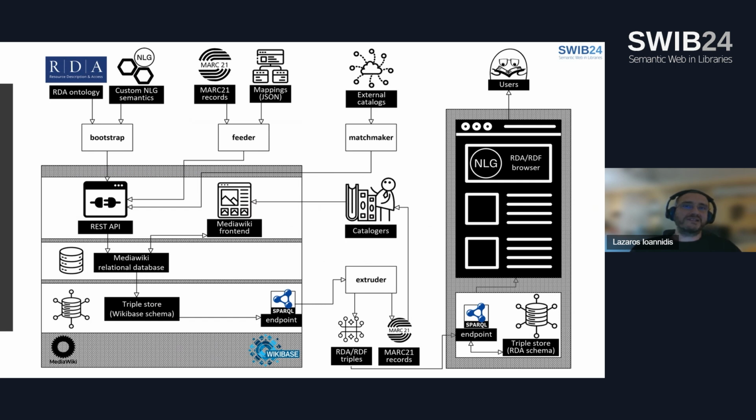So it was obvious that there should be a way to map RDA RDF to the Wikibase ontology. So the first step was to load the RDA ontology to a MediaWiki instance. The RDA ontology is hierarchical, which we should respect. And the main concept in the Wikibase ontology is the statement. We can use properties to create statements for an item and also attach qualifiers to provide details on a statement. So we loaded the parent RDA properties and the data type properties of RDA as properties with string values, and the RDA object properties were loaded as item properties, which means that you can link the items to other items.